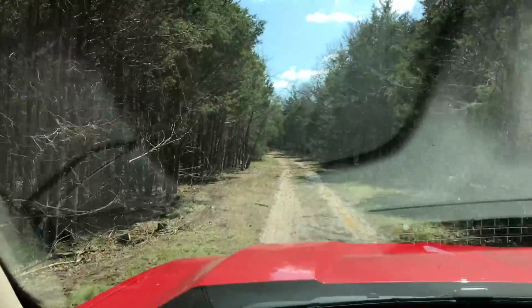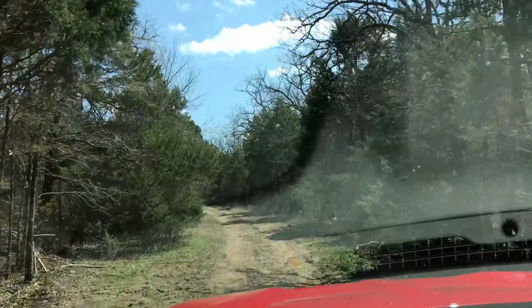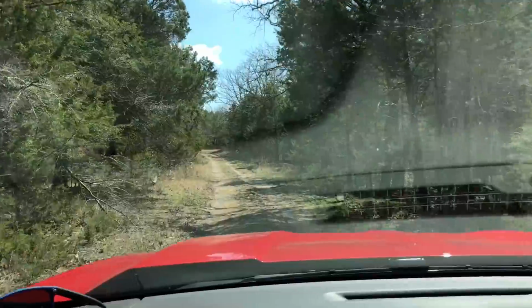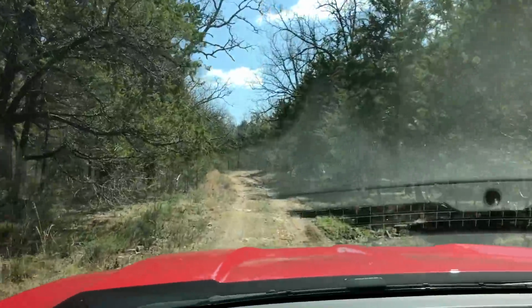Man, you can see all the rain we've had out here. I've really never seen water on the road out here, but with all the rain we've had, there you go. So this stretch right up here, this next couple hundred feet, is going to be a little bit rough. The guys haven't been out to grade it yet.